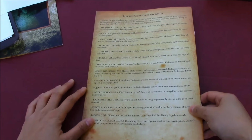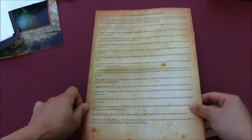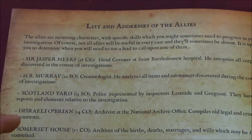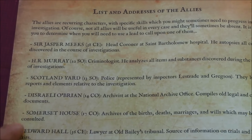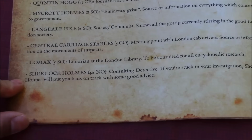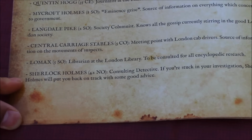I should also mention that we have a list of allies. So these are people, experts, that we can always go to regardless of which case we're on. Some of these folks are the head coroner at a hospital. He does autopsies. H.R. Murray, he's a criminologist. Scotland Yard, the cops. Lomax, librarian, and Sherlock Holmes himself. So if you're really stuck, you can go talk to Sherlock and he can put you back on track with advice.